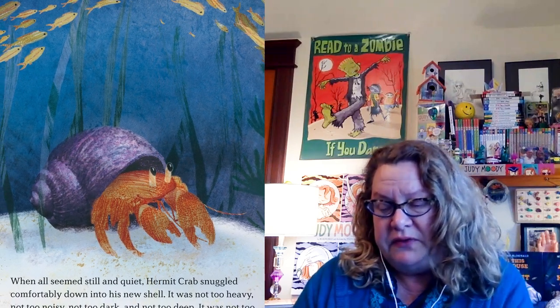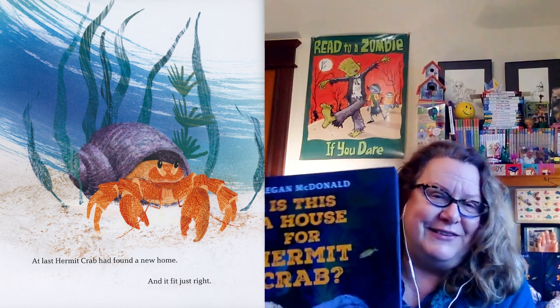When all seemed still and quiet, Hermit Crab snuggled comfortably down into his new shell. It was not too heavy, not too noisy, not too dark, and not too deep. It was not too crowded, and it did not have too many holes. At last, Hermit Crab had found a new home, and it fit just right.